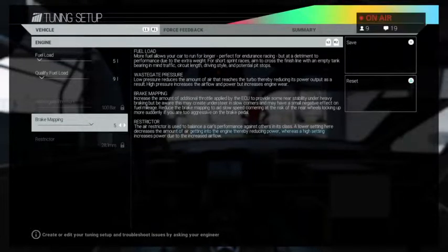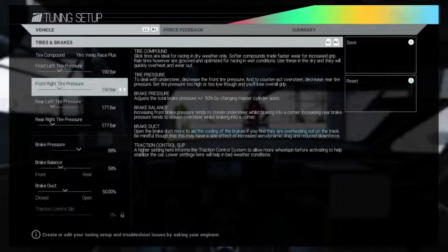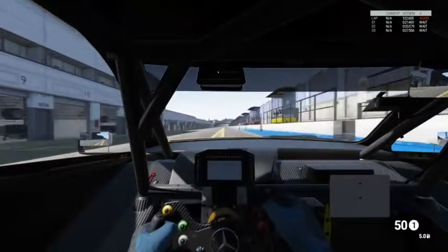Okay, so what I'm going to try now is just seeing what this brake mapping adjustment does. And then, because my tyre temperatures are different from left to right, given the camber angle that I'm using, I'm probably going to have a look at adjusting the tyre pressure right side to left side. But I just want to see what this brake mapping adjustment is going to make.